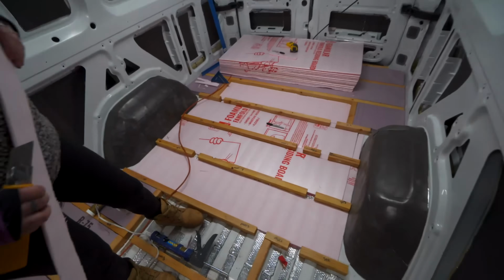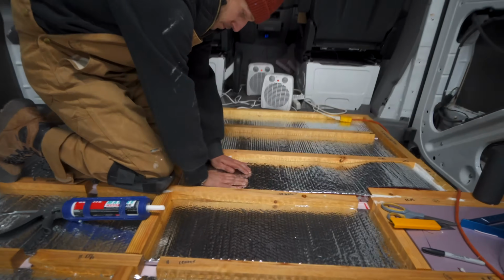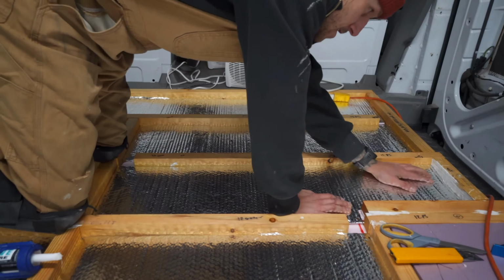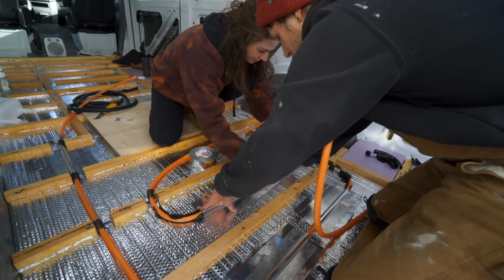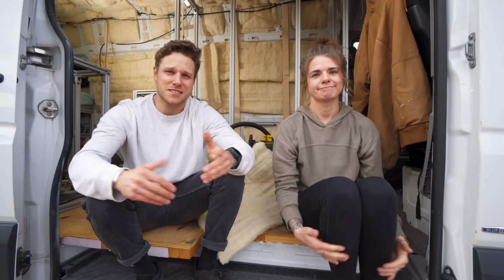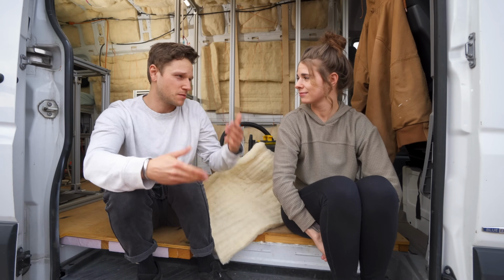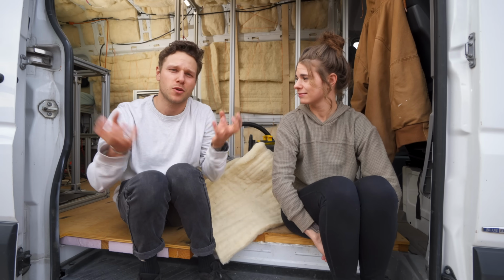Now, if you've seen our video where we did our heated subfloor, we used a foam board, and then we used Reflectix as well to hopefully bounce the heat back from the ground up. It was kind of an experiment, but we didn't end up using wool because we didn't think it was gonna be able to do what we wanted it to. We thought it was just gonna hold all the heat down there.